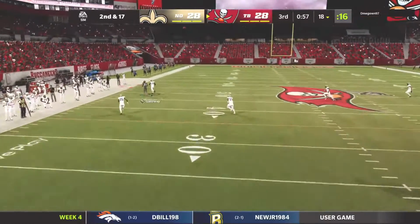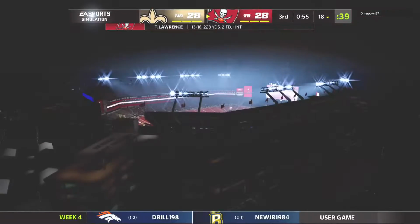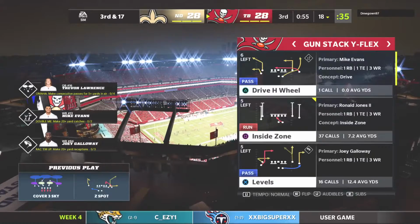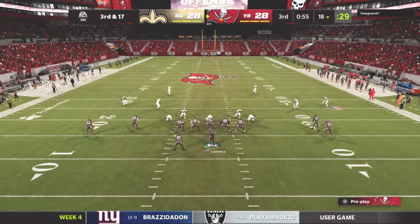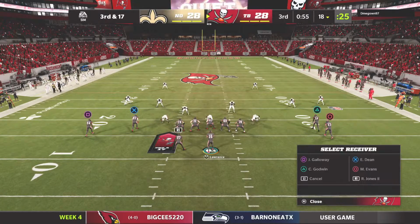Lawrence. He's going to fire one deep left sideline. This throw incomplete, nearly picked off. And with his pedigree, he doesn't drop many of those. But 3rd down coming up. An incomplete pass on that last play, and that means they'll need to come up with something here on 3rd down.